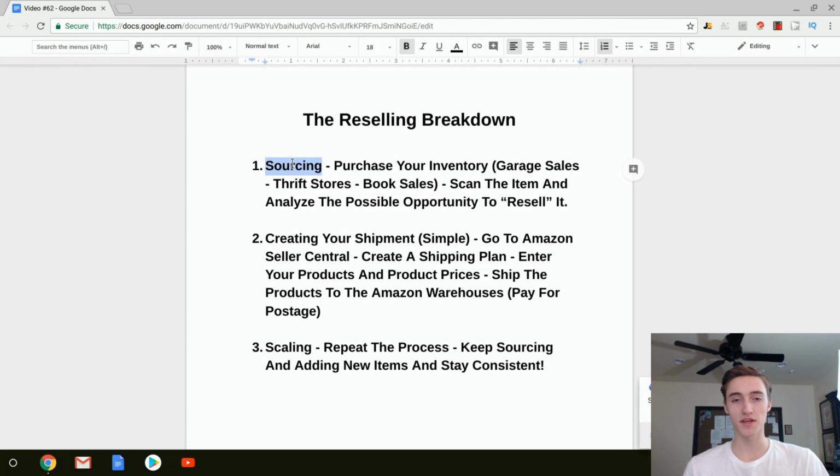And the most important things for that product are obviously going to be the price and the sales rank. So before you even look at the price, you need to be looking at the sales rank of that product. The sales rank is going to help you determine how well and how often that product is selling. So obviously, the lower sales rank that product has, the more often it's selling.